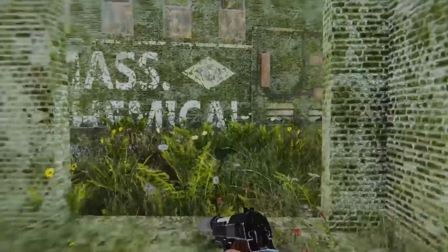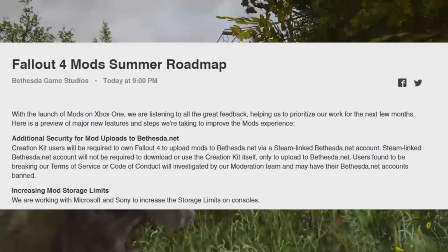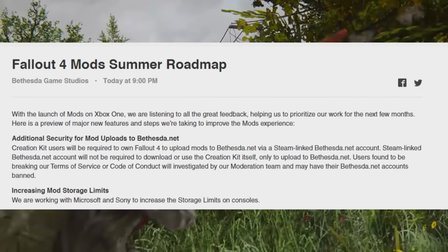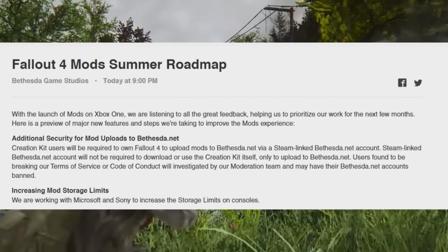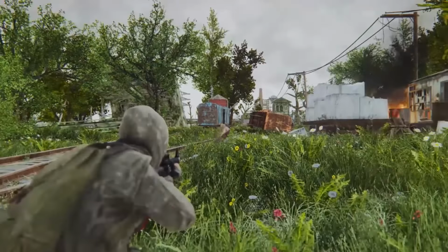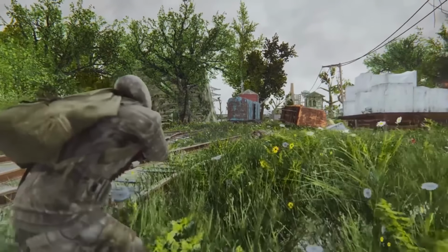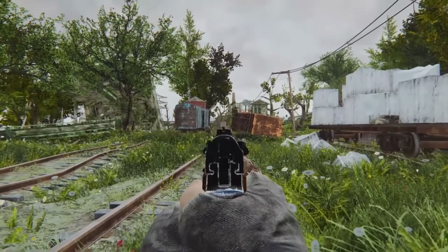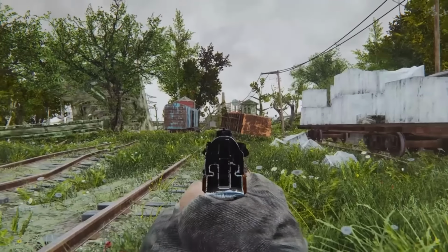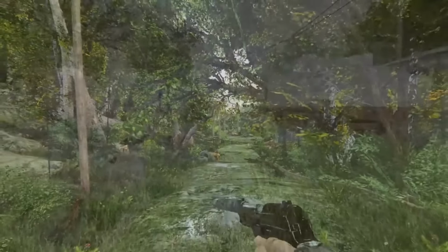Including this, they've also stated that they're going to be increasing the mod storage limits. This is something they've touched upon slightly and didn't really talk too much about on stream, but they've now officially put it down in writing on their website. They've stated, "We are working with Microsoft and Sony to increase the storage limit on consoles." The storage limit right now is 2 gigabytes, and that can be a real pain because some of the mods on Xbox right now can take up half of that space with just one mod. So increasing the limit is definitely going to be a huge help for downloading mods in general.